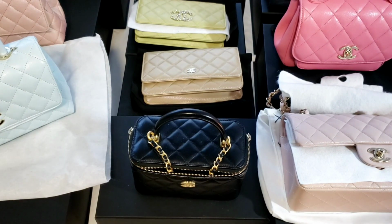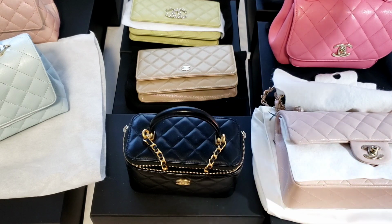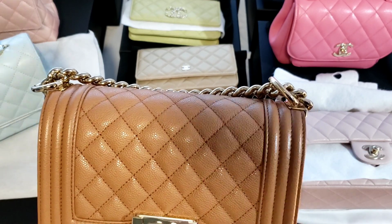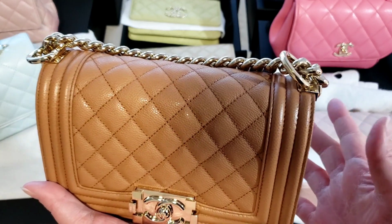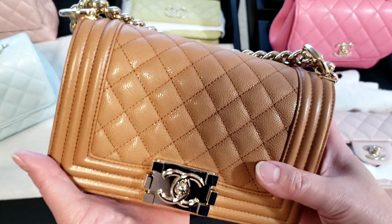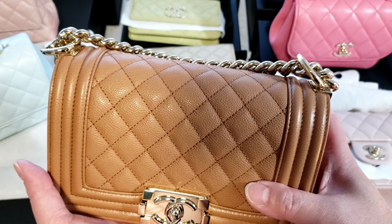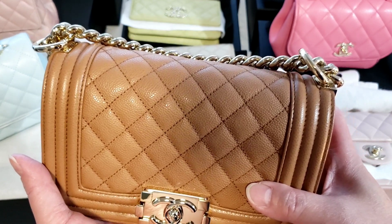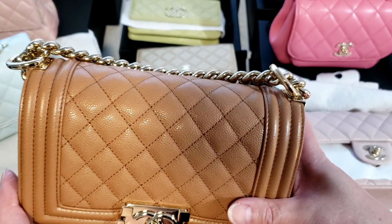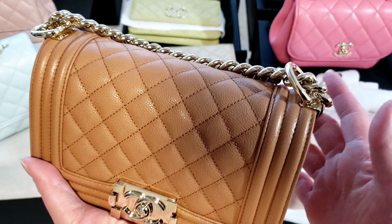Moving on to the 21K collections, that was when in Canada Chanel decided to impose restrictions, and there was a little bit of controversy because we were only allowed to purchase one handbag during launch. So I managed to get this caramel boy bag in the small size because I don't own a smaller boy bag, and I was able to put my phone in. I decided to go for this caramel because I did miss out on the caramel that was out earlier in the year, which was the 21P, or was it the 21S, I'm not too sure, I can't remember. But there was a caramel that was out and I missed out on that. So when Chanel reintroduced the caramel for the 21K in the boy, I immediately got it. And this was the 21K caramel in the boy.